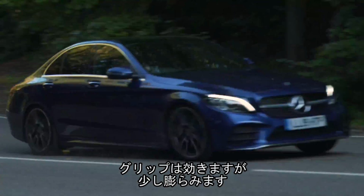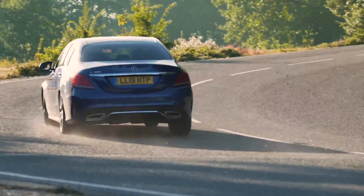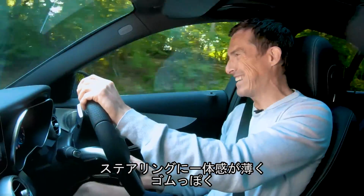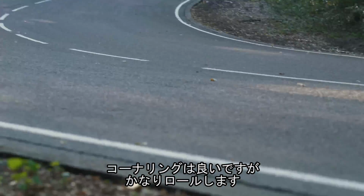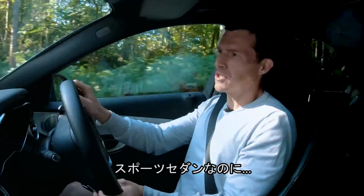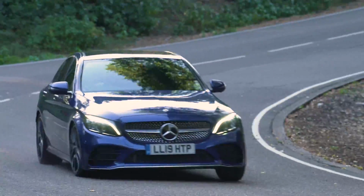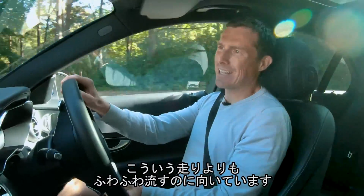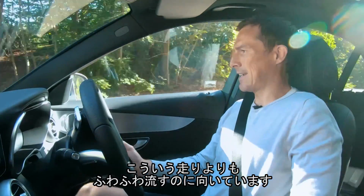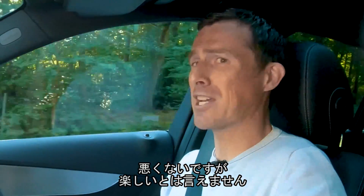It actually does all right, it grips well, but it's starting to push wide and the steering feels slightly disconnected. It's a bit rubbery, shall we say. It can go around corners all right, but you do get a little bit too much body lean. It's not the sportiest of sports saloons. Oh, yeah, come on. It's a bit like hurrying your granddad down the road. Let's not do that. Let's back off. It's better to just waft about with this thing, I think. It's all right, but I'd never describe it as fun in any way, shape or form.